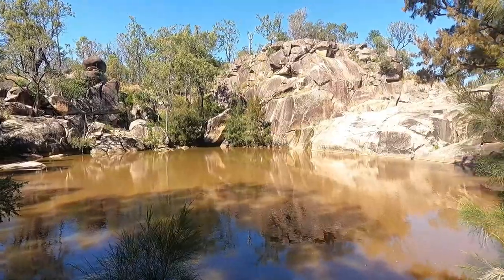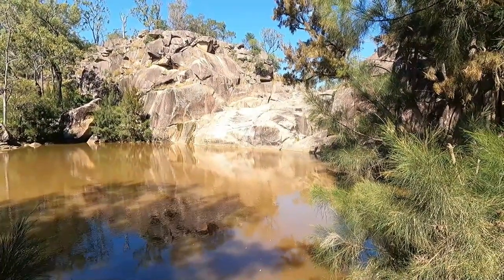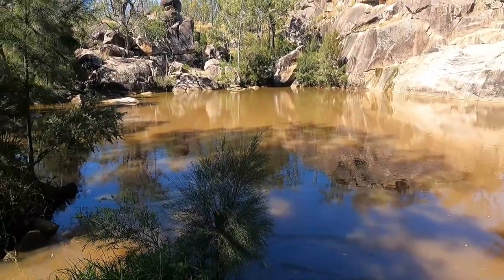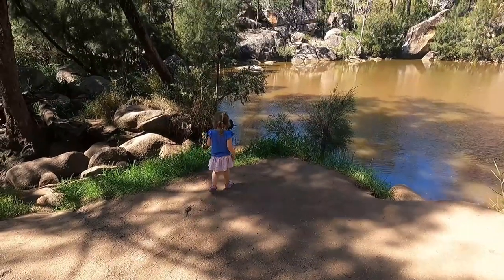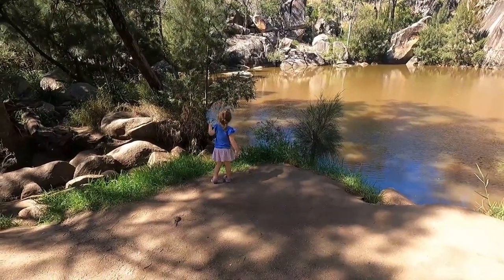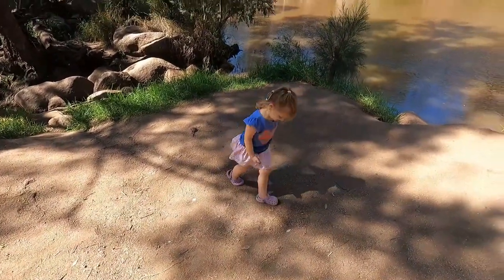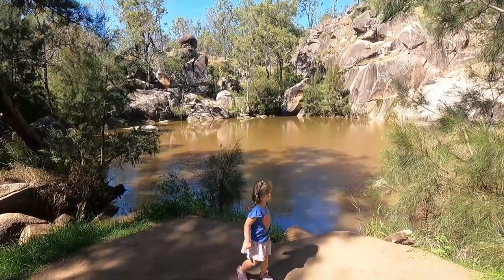It's a really pretty place. It'd be really nice when that water's running through. Not pram friendly either, so if you're coming down with little kids. This little one's really big. Here we go.